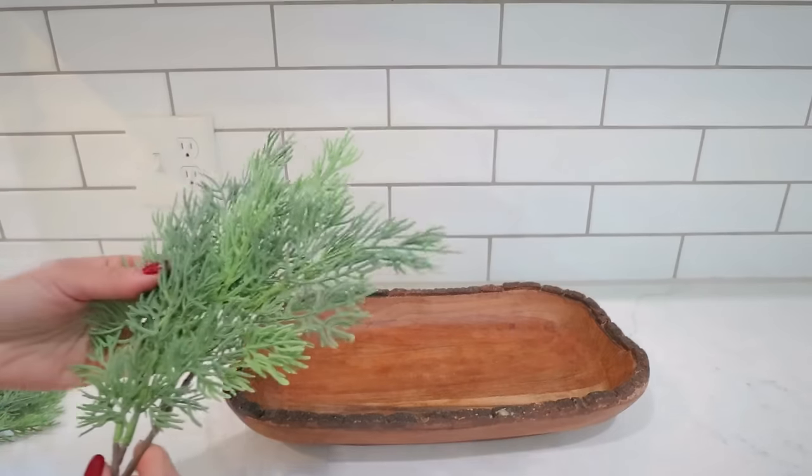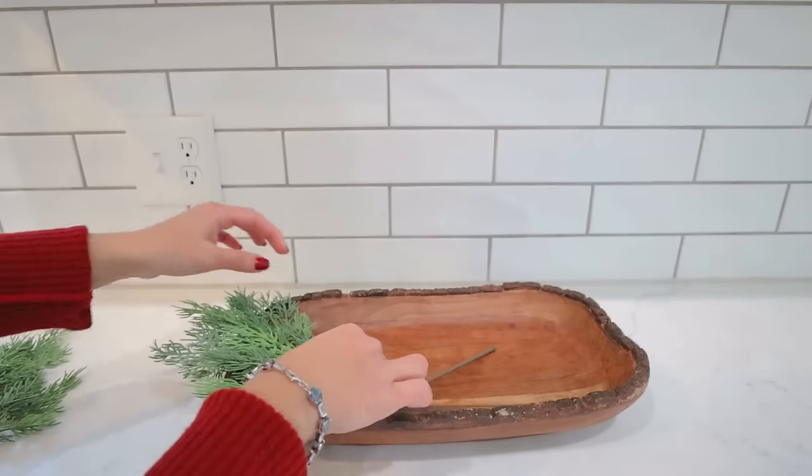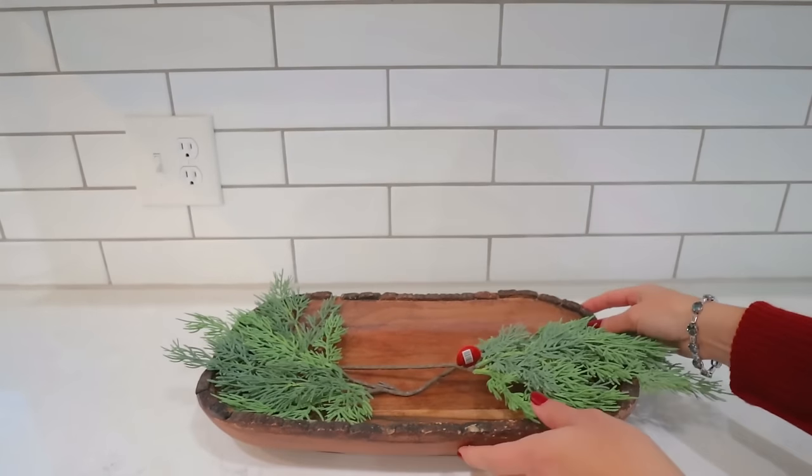To the next side, I'm keeping it very simple in this area and just filling this wooden bowl tray with real apples and some greenery to keep the organic Christmassy look.